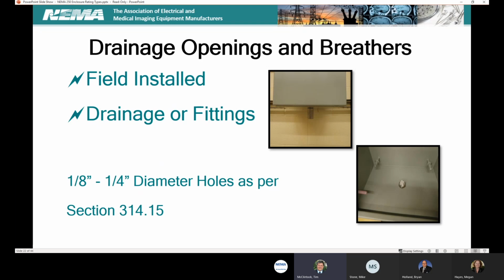Another resource addressing drainage can also be found by visiting NEMA.org, selecting the Standards tab, and then selecting the Engineering Bulletins. There are several bulletins published on the website that provide guidance on various products. While Bulletin 110, titled Drain Openings and Boxes and Conduit Bodies listed for damp or wet locations, provides guidance on drilling drainage holes.